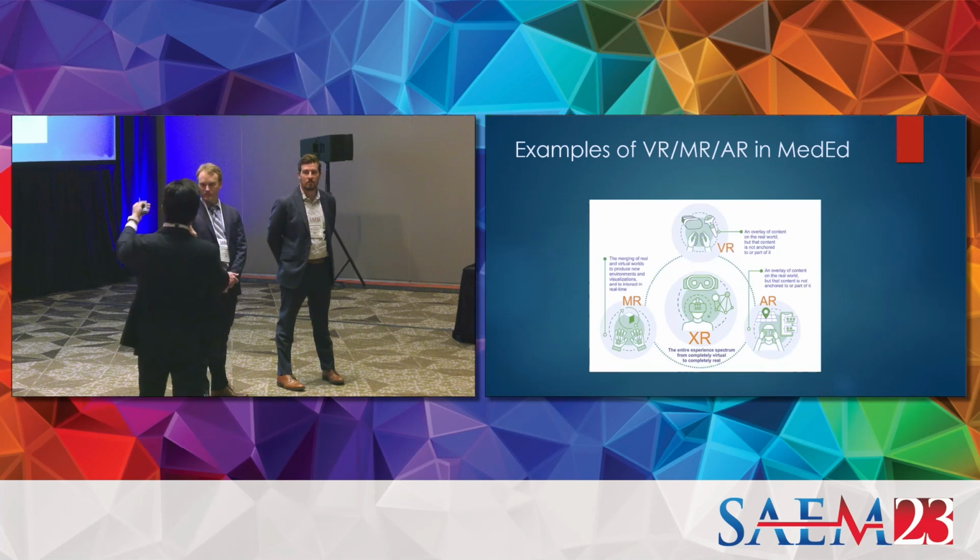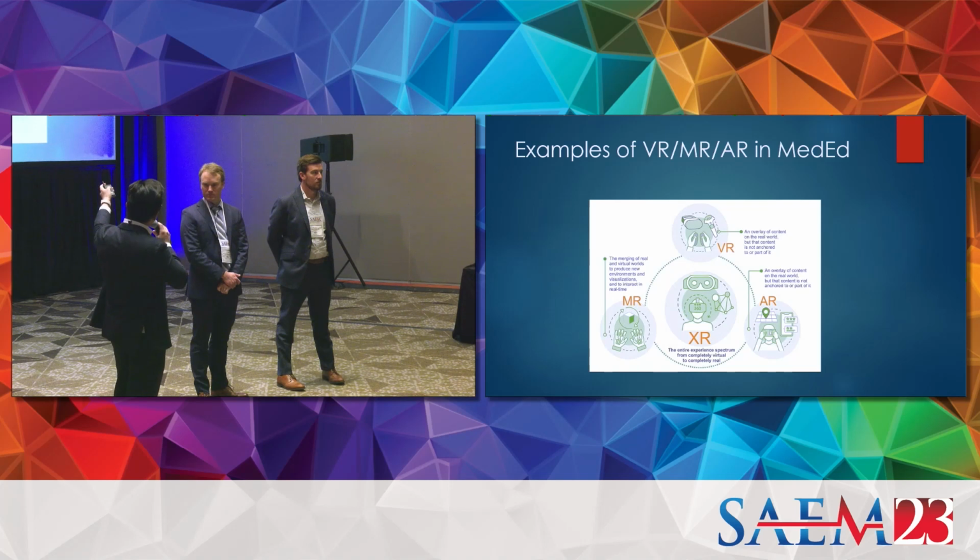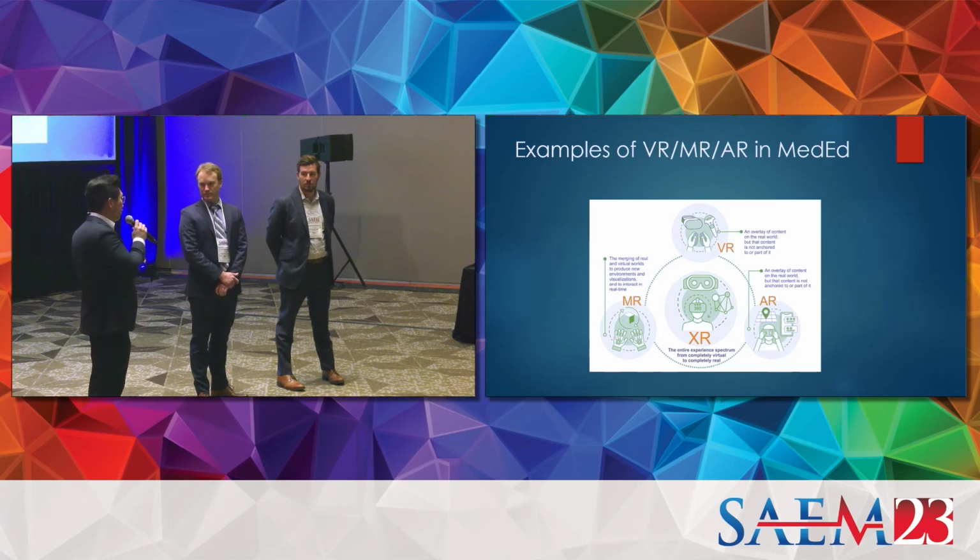This is the general diagram of what that means. XR encompasses all three, but VR, MR, and augmented reality are on different spectrums. I'm going to hand over to Dr. Wilbanks and Dr. Corbo, because what we did with virtual reality is a little bit different. It's not just teaching empathy, but also teaching some resuscitation cases for procedures and more.